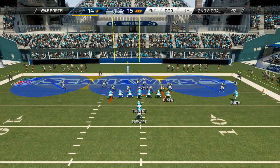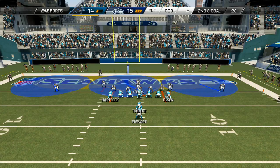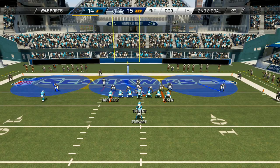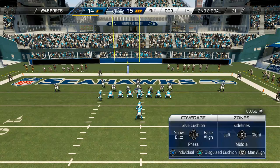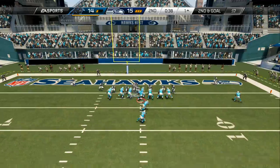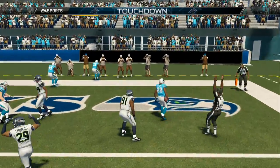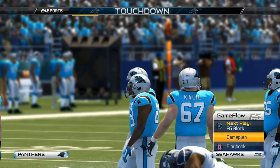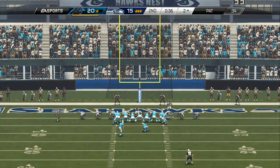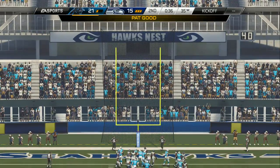The offense heads to the line for the seventh play of the drive. The wide receiver shifting around in motion. Second and goal to go from the one. And he's across for the touchdown. Good job on that touchdown. That puts him ahead. And it's always, of course, better to be ahead than behind. Extra point is good.